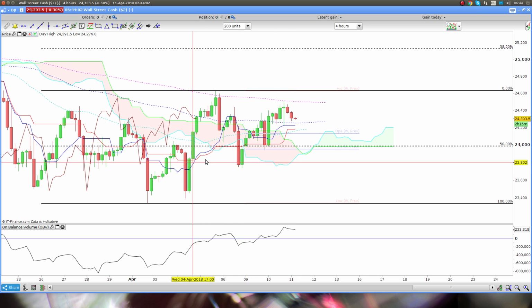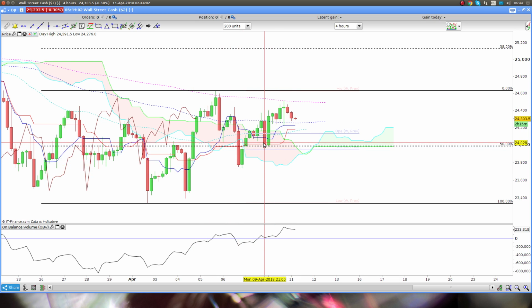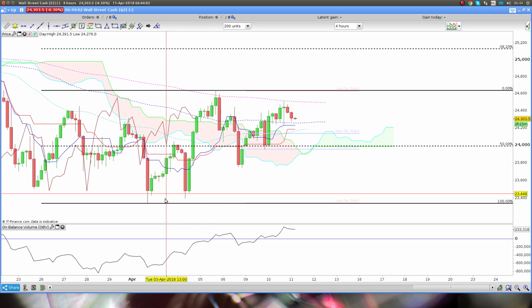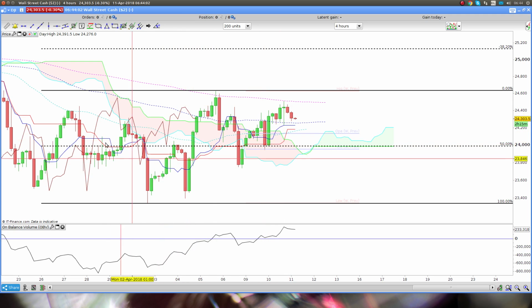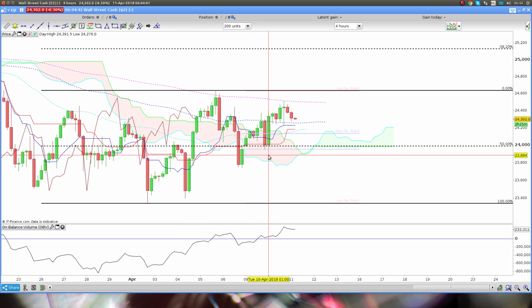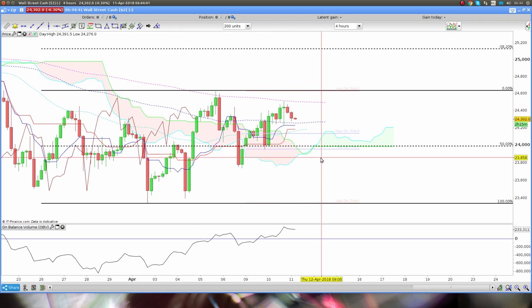Okay, so you'll see here how these two bars bounced right off the 50% Fibonacci of the weekly range bar. Okay, and you'll notice that with ranges quite often, once a range is formed, price will always come back to the 50% or the 61.8% of that range before bouncing to the upside.